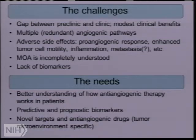but it's also produced by inflammatory cells. It's necessary for homeostasis in our body. So it is not unthinkable that treatment with an anti-VEGF drug is going to affect the patient, sometimes in dramatic ways. So what we need is new targets that are specific for the tumor vasculature, as opposed to a pro-angiogenic factor that plays a role in a lot of different physiological processes.